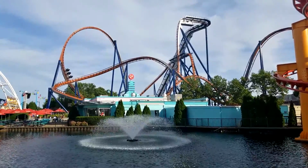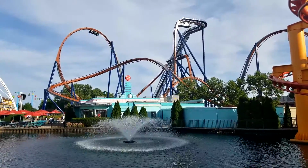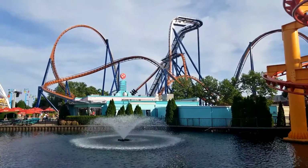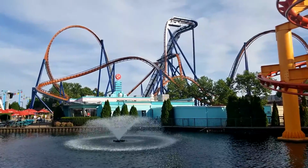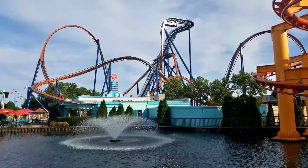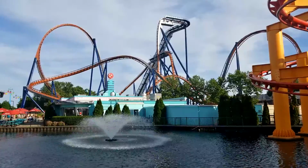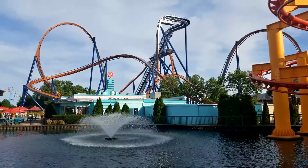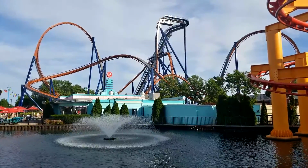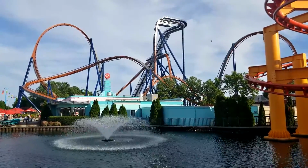Okay, so I've been thinking this over and I'm going to change the theming category to the presentation category. This way I won't be judging the ride's theming, but including all aspects of the surrounding area of the coaster. So with that said, Valravn is well placed in the park. I love the flower gardens that surround the support structures. It's all well kept up and looks very nice.